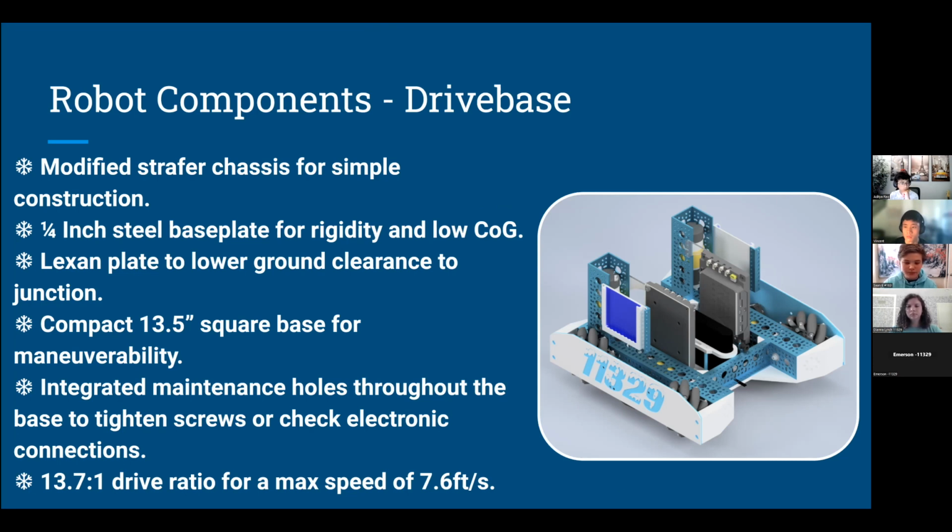We did a couple drive ratio calculations, something like 13.2 to 1 versus 19.7 to 1. We originally started with, I think, 19.7, and then moved to 13.2 in order to speed us up and make us faster on the field, which is something that became really important to us as the robot started to speed up.